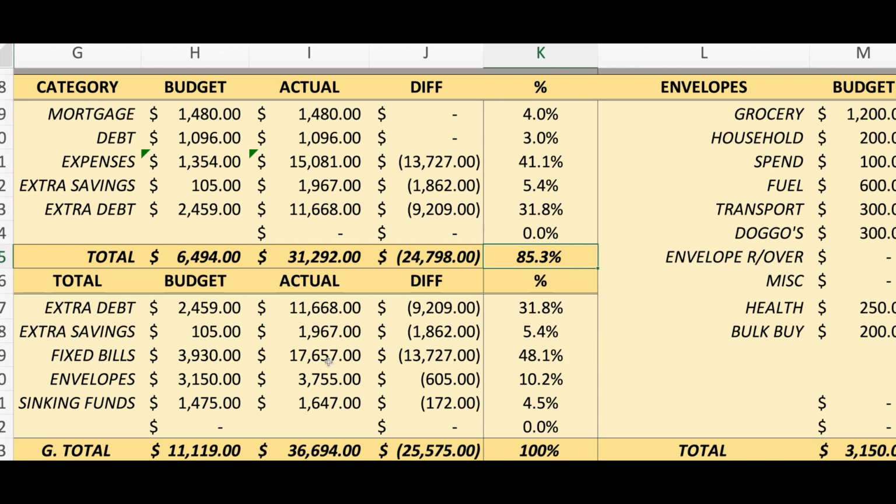So $17,657 went to our fixed bills. And these are bills, well, technically the bike was a variable, but it just fit better to put it into this particular category. But these are bills that, for the most part, stay the same month by month and don't change. That is different from our cash envelopes.